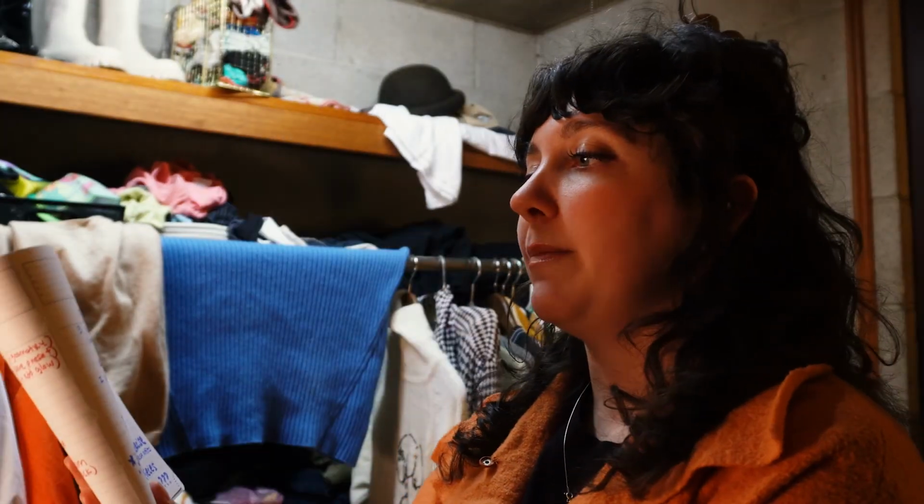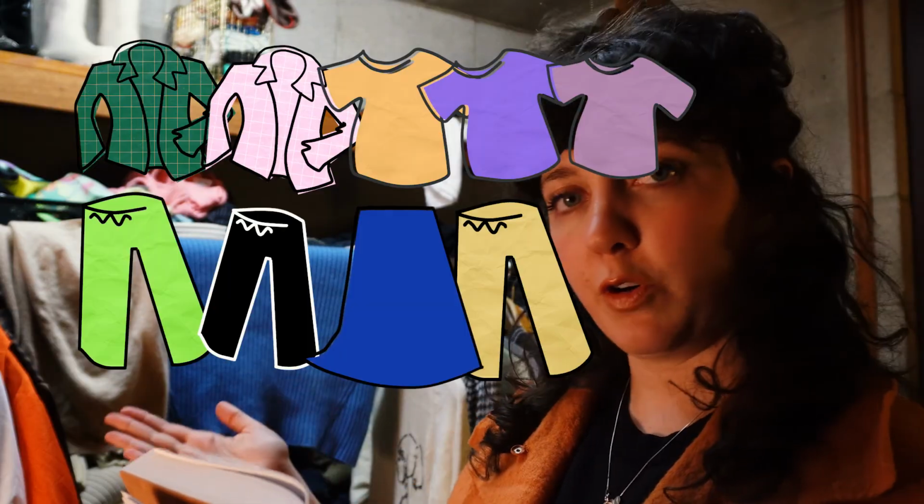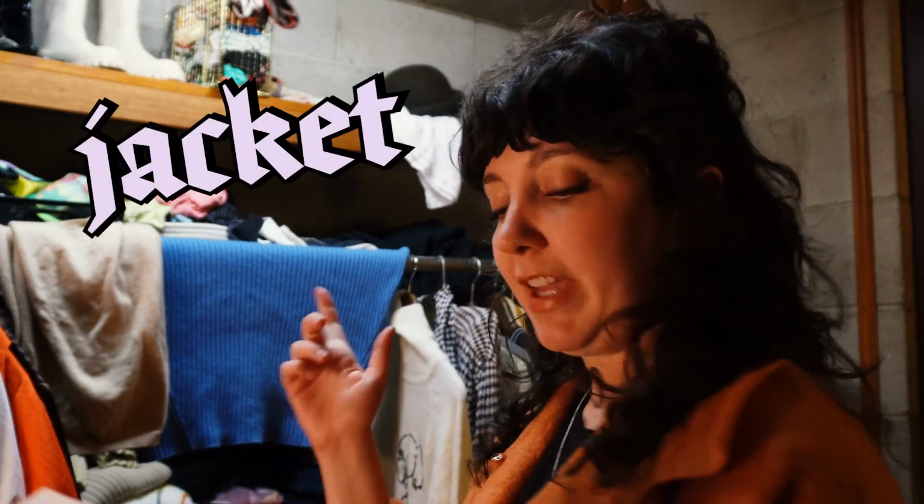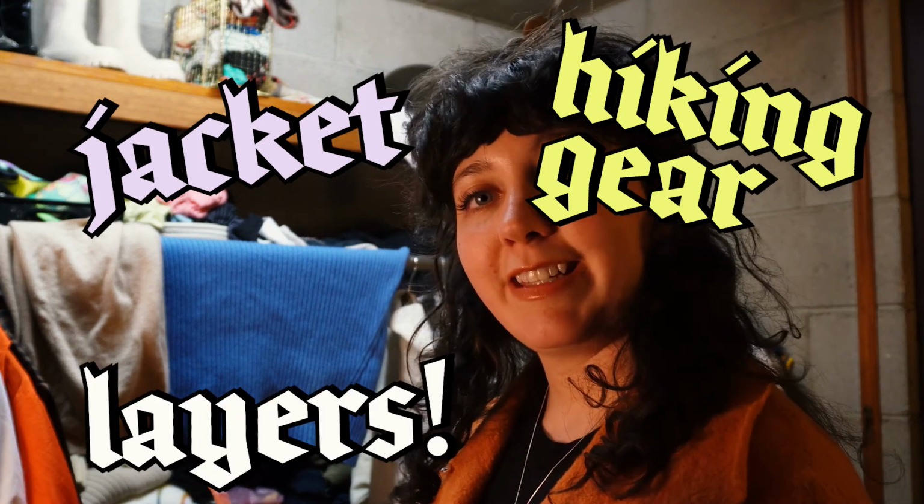For the amount of time and the activities that I think I'm going to be doing in Japan, this is what I think I'm going to need. 5-ish tops, 4-ish bottoms, 2 to 3 pairs of shoes, a jacket, some exercise clothes, and some layering pieces. Seems simple enough. When I was in Japan last time, it was the lightest I had ever packed, and honestly, it was awesome. So let's try and recreate that again.